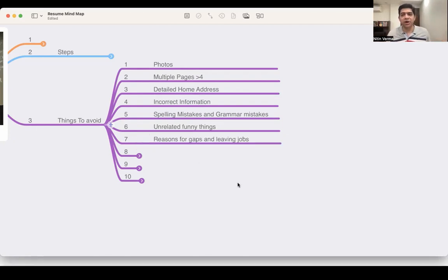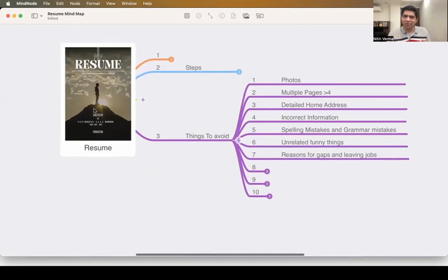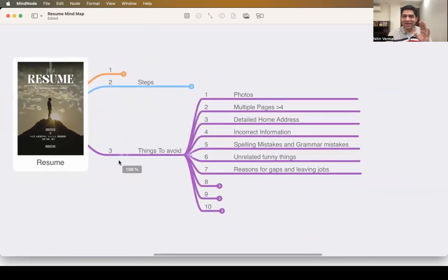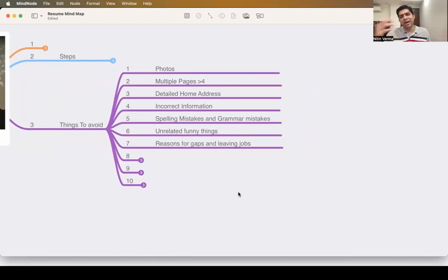Then reasons or gaps for leaving the job. Don't explain anything. Resume is a summary. Its purpose is to generate interest in the recruiter's or hiring manager's mind about you. It is like creating some suspense. That's why I say a resume is the poster of your professional movie. You are the star here, and you just have to generate interest. You just have to generate some attention of somebody reading your resume. Don't explain the reasons why there was a gap, what happened to you. Let the recruiter or hiring manager ask you this as a question in the interview.